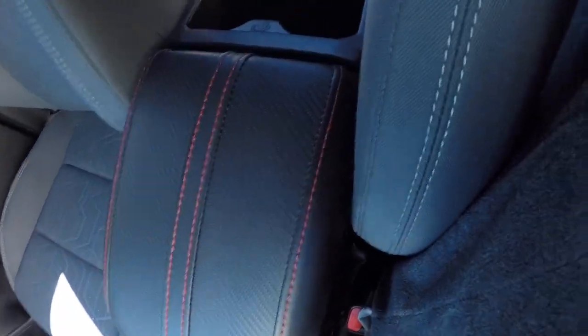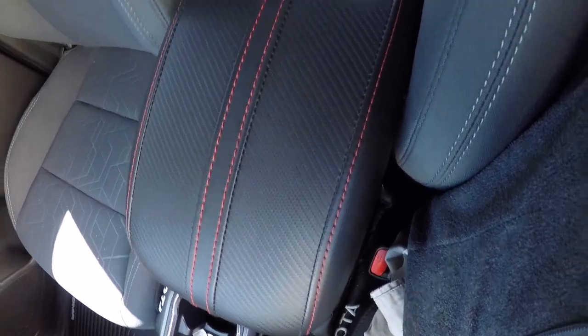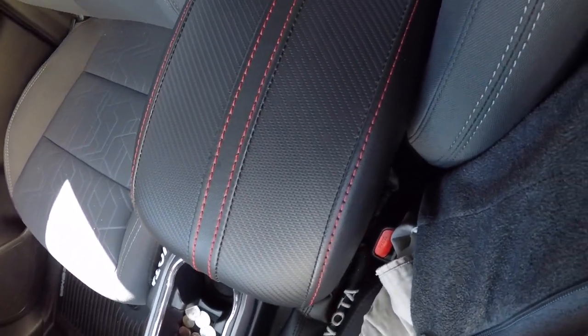midway through. That is my number three of the most important, again, starting from the bottom on my list. Next, and this is something that I just had done and I love it, and that is this cushioned center armrest. Again, I'll leave a link at the top of the video there so you can see more detail on it if you want.